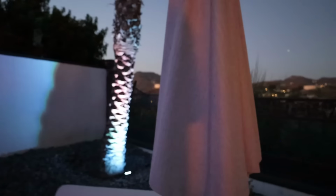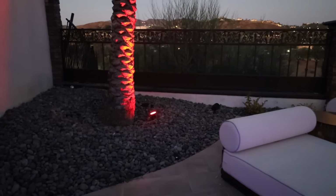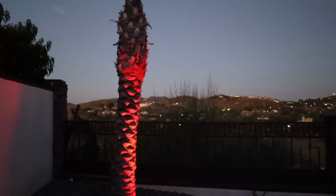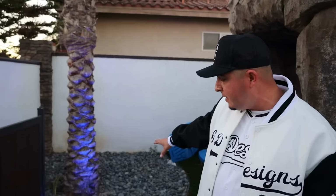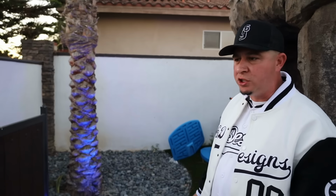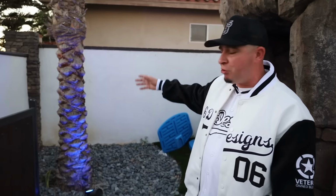So the trees, these are some nice palm trees. At nighttime, they're kind of a dark spot, so we use Pal Lighting again. These are up lights. They're also color change. Client loves it on blue, so we leave it on that. But for every tree, we try to put at least 2 or 3 lights to make sure that we light it up.